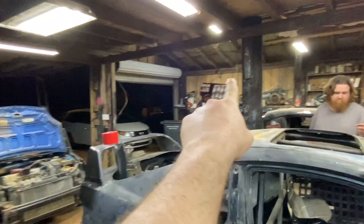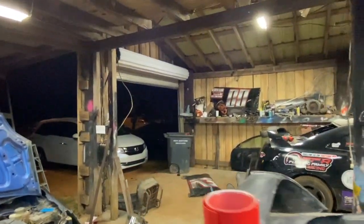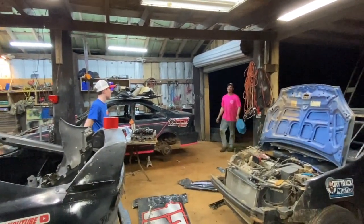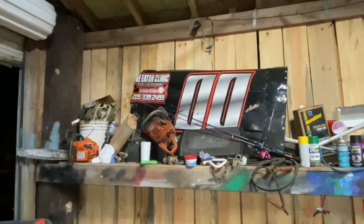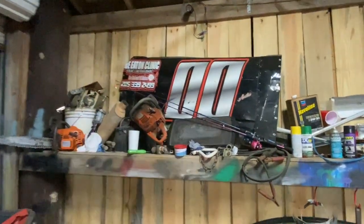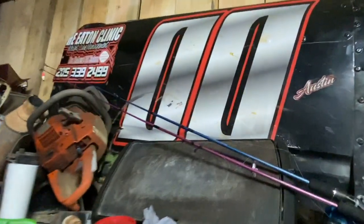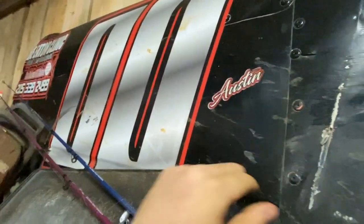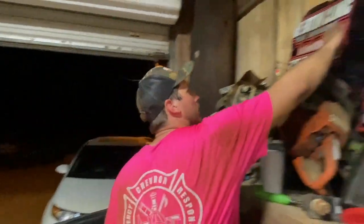Not only that, Austin is also keeping that door. That door is now a keepsake. What all races did you win with that door, bud? A ton of races. Dave Castor said he wants it, but this is Austin's door that he won all of his money with. He took his name off and stuck it on there. But Wyatt's door is getting new numbers.